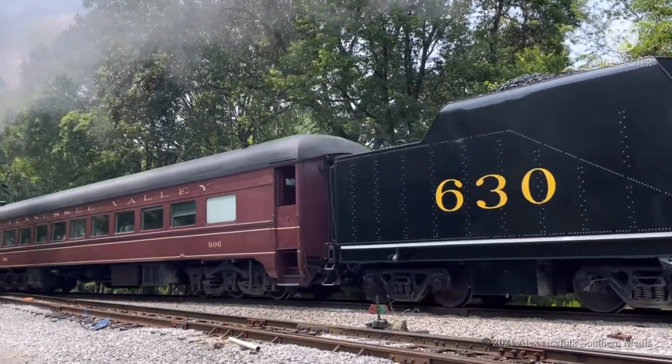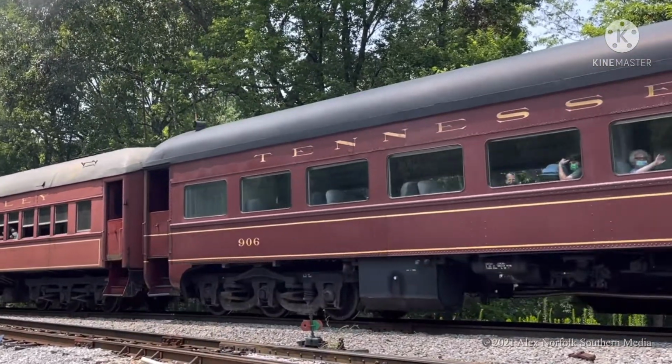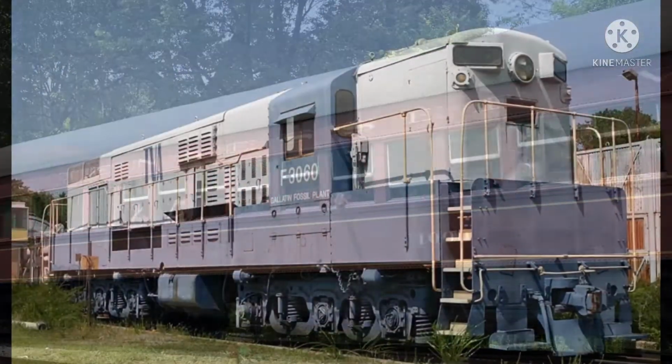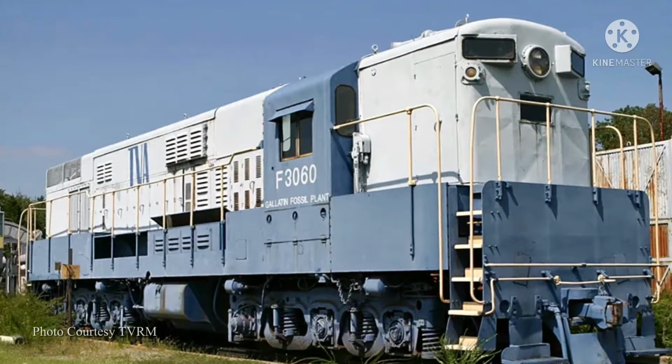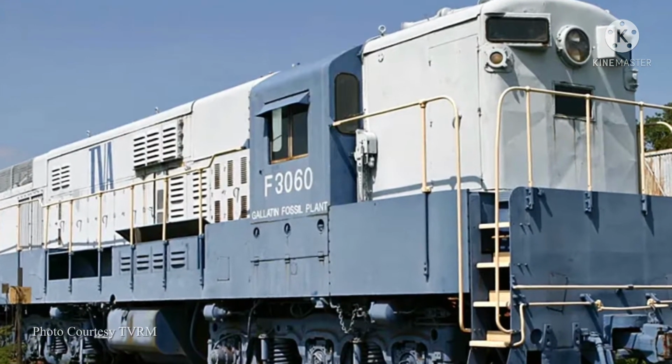We'll have other railroad equipment on exhibit. This will be the first time we'll really have on display our newly acquired Fairbanks-Morse Baby Trainmaster engine that was donated by TVA.